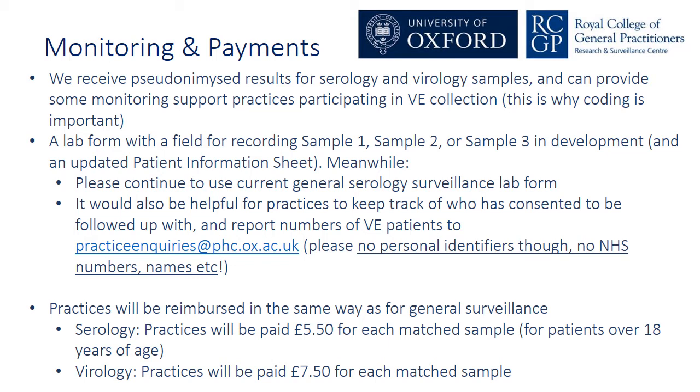In terms of reimbursements, practices will be paid in the same way as for general surveillance. For serology, that is £5.50 for each matched sample, and for virology, that is £7.50 for each matched sample. I'm aware that there's been a bit of a delay recently in processing payments. We're really sorry about this, and we are working as hard as possible to get through this as soon as possible.